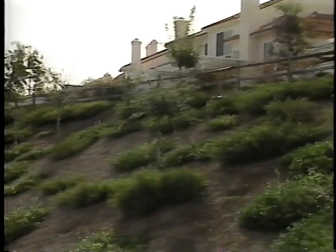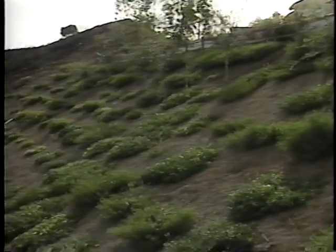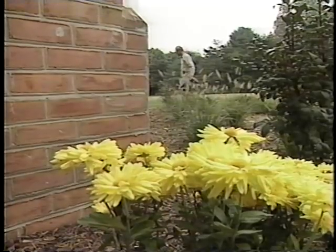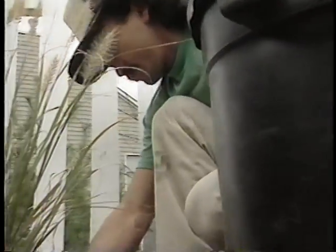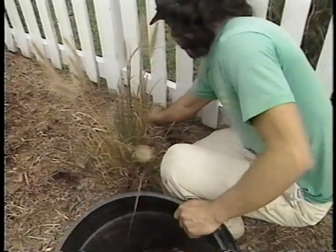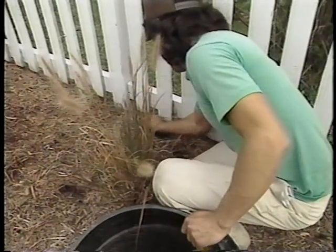Interrupting a potential fire's path is a primary concern in maintaining the property and the landscape. A fire-wise landscape is a healthy landscape, one whose plants are durable, fire-resistant, compatible with the terrain and climate, and well-maintained.